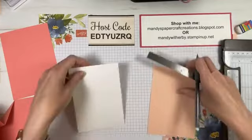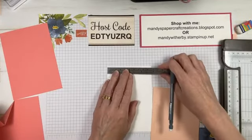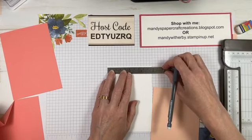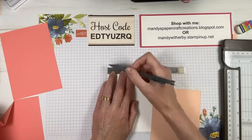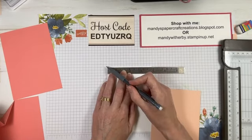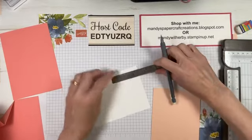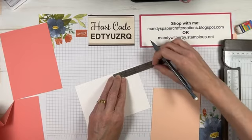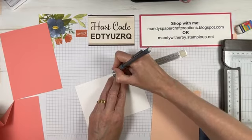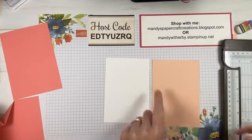Okay, and then we'll do the same with the white. So measure that at 5.5 centimeters across the top, and we're measuring it from that top left-hand corner. So 5.5 centimeters, and then 5.5 centimeters down the long side as well. There we go. Okay, so we've got those marks there, those marks there.